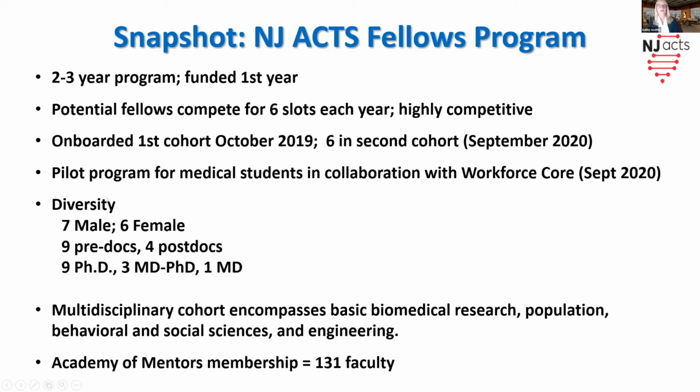So what do our 2 cohorts look like so far? We have 7 male, 6 female. 9 of them are pre-docs, 4 of them are postdocs. Moving forward, we'll be accepting 4 pre-docs and 2 postdocs a year. We have 9 PhDs, 3 MD PhDs, and 1 medical student. As I mentioned before, we're really agnostic to the scientific disciplines. Even though we're only in our 2nd year, we already have a pretty multidisciplinary cohort. We've got basic biomedical researchers, population scientists, behavior and social scientists. We have a few engineers within our group. And I think that makes it an even richer opportunity for the trainees because they are really interacting quite well across different disciplines that they may not have encountered otherwise.